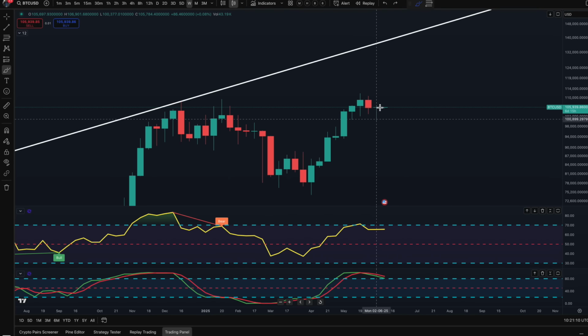And always remember, with these dragonfly doji candles or gravestone doji candles, which is the opposite of that, whenever you get a long wick, there's always a 50-50 probability that you get a run down on these. So it's perfectly normal for the current candle here to run all the way back towards the bottom of that to retest and scare off a lot of the weak hands out of the market before doing this.